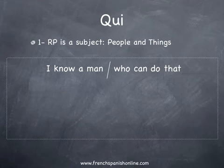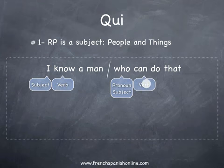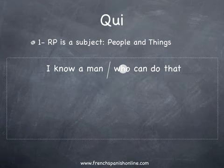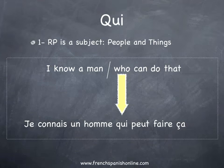In each part we have a subject. In the first part it is I, and in the second part the subject is also the pronoun, who. We have a verb in the second part, and of course two complements. So here the interesting point for us is to know that who, the pronoun, is also the subject of can, of the verb. And for this reason, and this is the rule, we are going to translate it in French by qui. And the sentence is Je connais un homme qui peut faire ça.